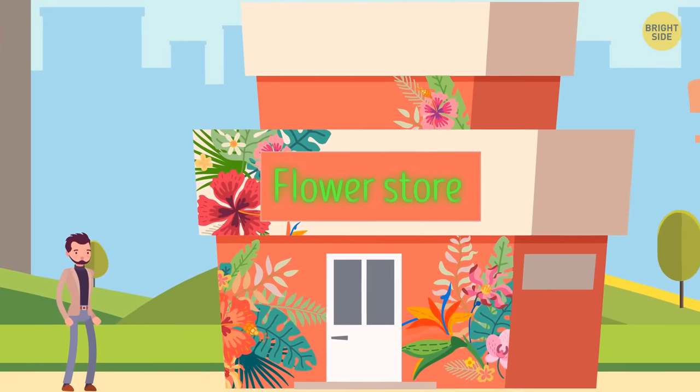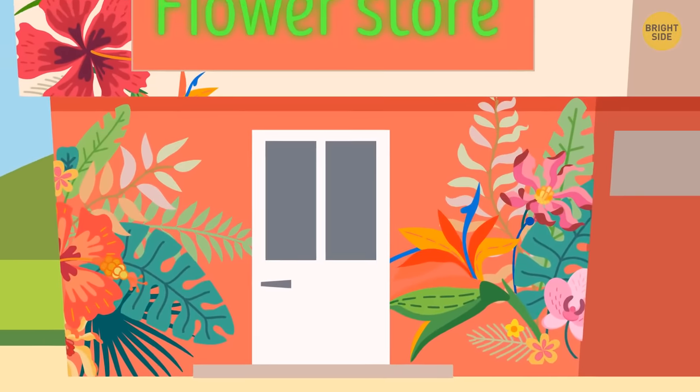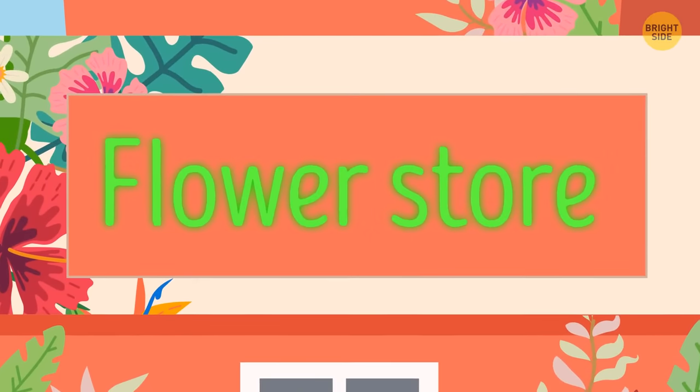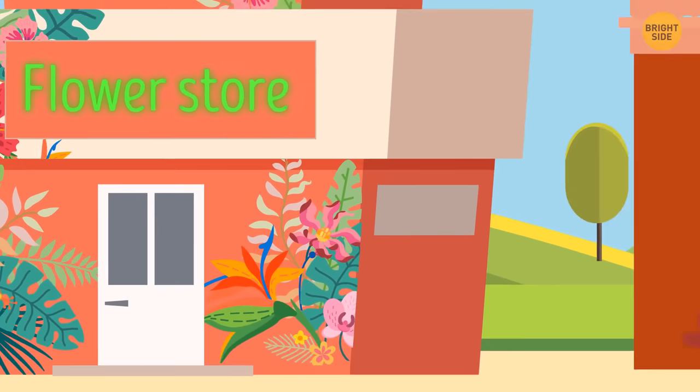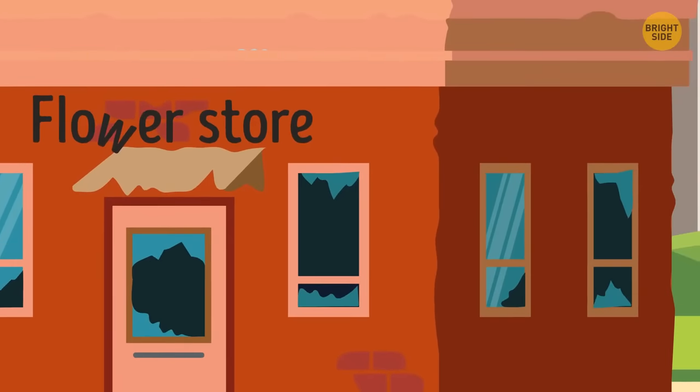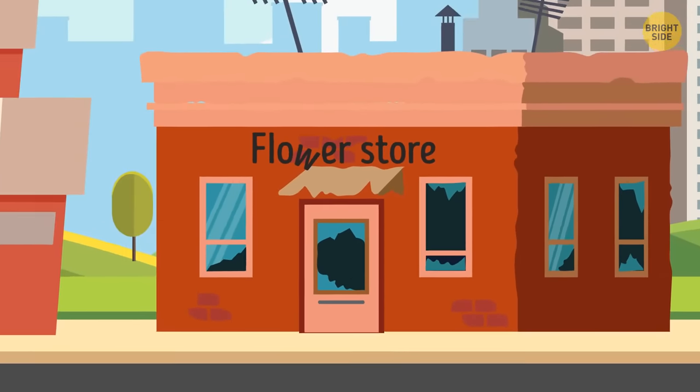The first one looks beautiful and stylish. Its walls are painted with beautiful flowers. A neon sign is hanging over the entrance. But there are no windows. The second building is old. The paint on the door is peeling. Some windows are broken. Where will you go to buy flowers?